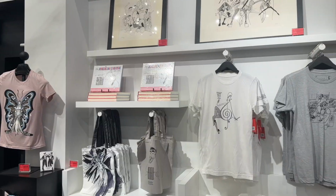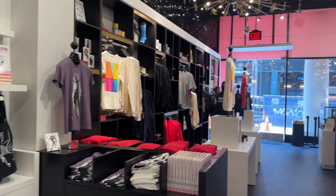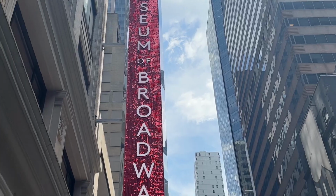You end the tour at the gift shop, where you can get some merch. I've bought my ticket online and paid $46 for a specific time, but you can also get a flexible ticket that allows you entry throughout the day. The Museum of Broadway was amazing. I really enjoyed it, and I would highly recommend that experience.